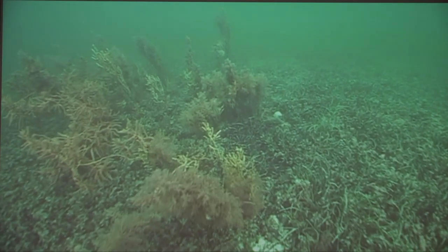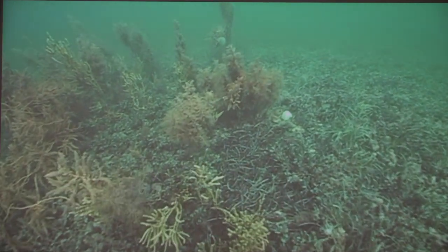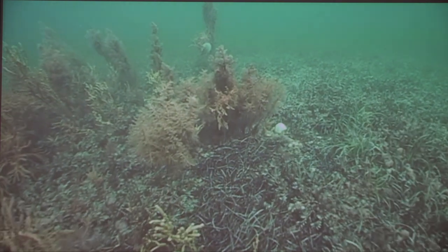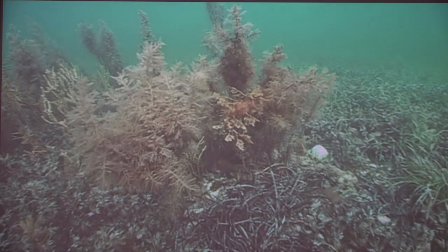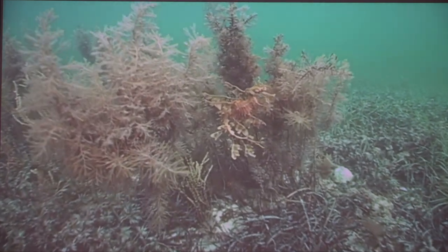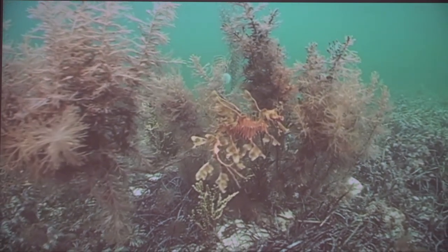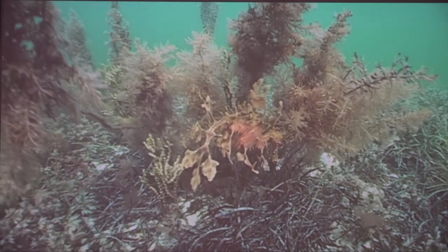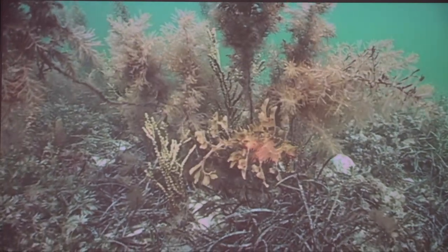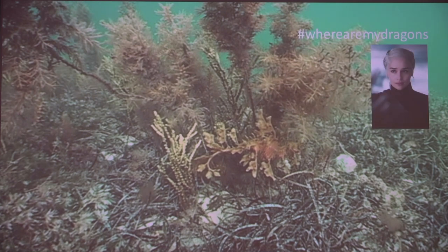So sea dragons are found only in Australian waters and make beautiful subjects for photographers, as well as very mysterious subjects for scientists. We still have a lot to learn about them. They are graceful masters of camouflage, both literally and metaphorically, with many basic questions about their lives still unanswered. For example, how far can an individual sea dragon range? How long does a wild sea dragon live? Are their populations contracting in response to a changing ocean? In other words, where are the dragons?